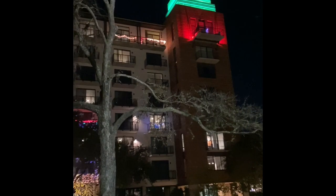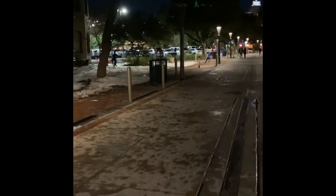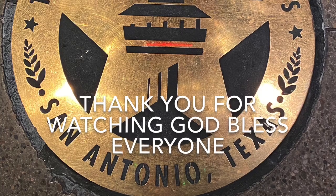Ito po ang mukha ng San Antonio. Hello, isang apartment. It has a different color on the top of that tower. Kikita po natin. Lugar. Wait a minute, Tess. Yes. See that big, big field? Yeah. Oh, yeah, we're up. Let's go this way. It was raining today. Ito po ang gabi.